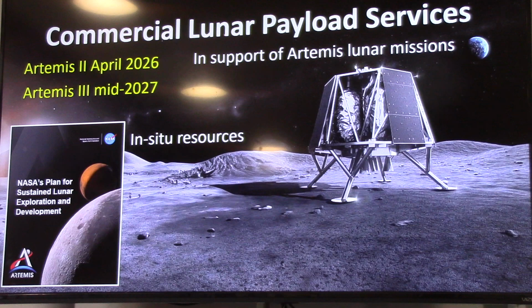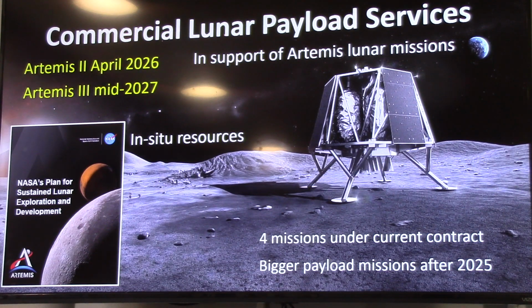Artemis 2 is going to be an orbital trip around the moon. Artemis 3 is the first planned landing. These are each 2 years behind schedule. So as of now, that's the plan. So there's 4 missions here under current contract, and they expect bigger payload missions after 2025.